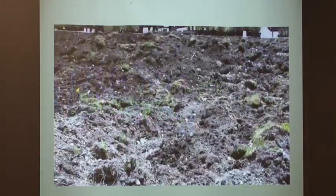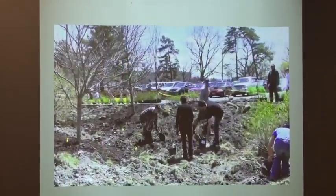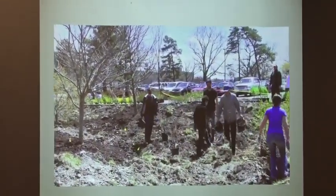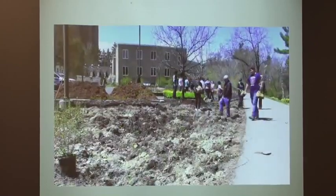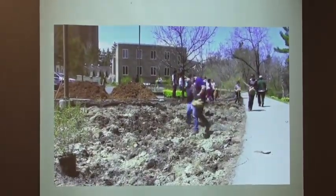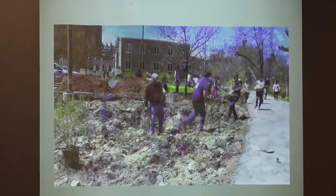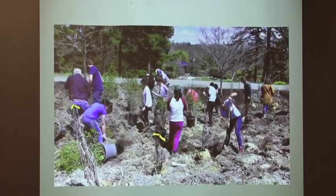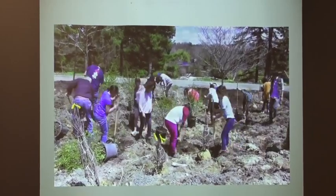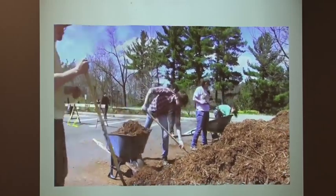And here's what it looks like. It's pretty rough, but it's basically what it looks like after we have the scoop and dump. We then have put our project plans. We've decided what's going to go in, for what reason. Students are placing them, and they dig them in. Now the soil is a bit easier to dig because we've just made it much softer. And then mulching afterwards.